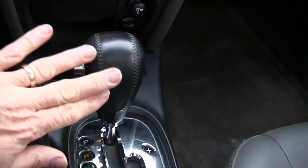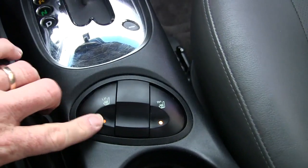Leather wrapped gear shift knob. All of this is in great shape. The leather on the steering wheel is like new. These are the buttons for the heated seats.